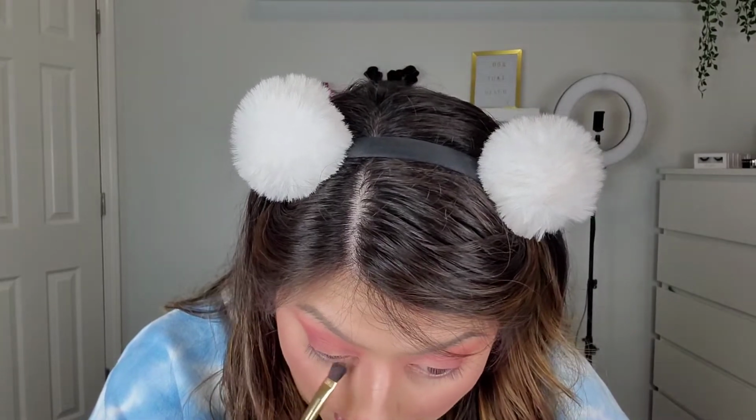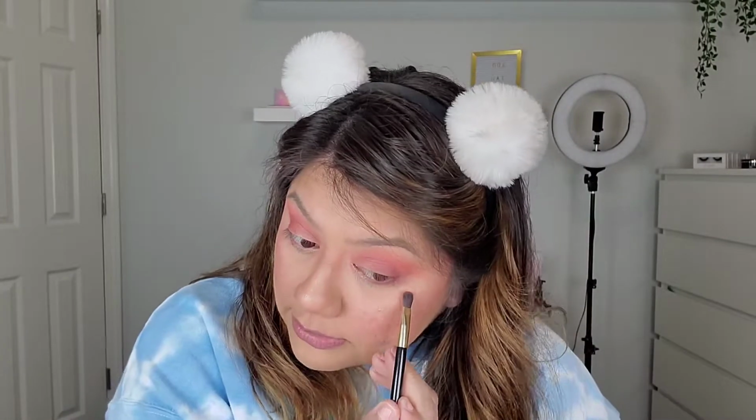Definitely got some on my lower lash line though, so now I gotta smear that in. Make it look like it was intentional. What happens when you start being messy with things?